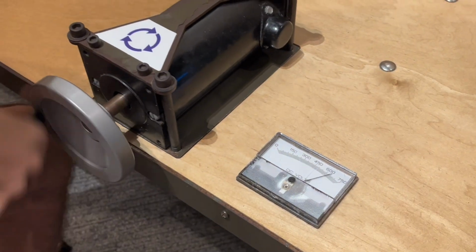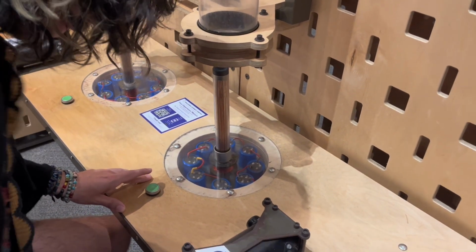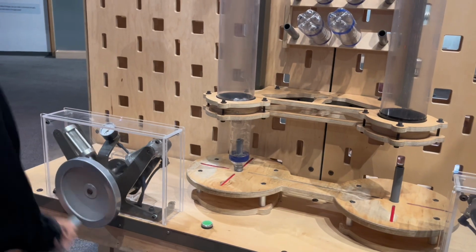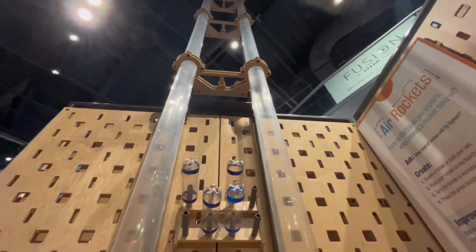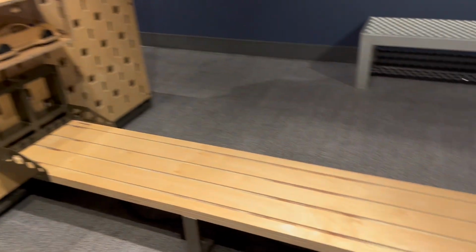And there were a couple of these things where you could crank it up and then launch something into a clear tube. This one, you launch like a metal ring. And of course, Jaden cranked it up all the way, and then he pushed the button, and then it came flying out. And the other one launches a plastic bottle into a much taller tube, which was pretty cool. You can also use the plastic bottles to make a car and launch it on this track.